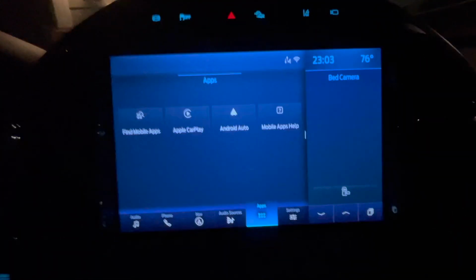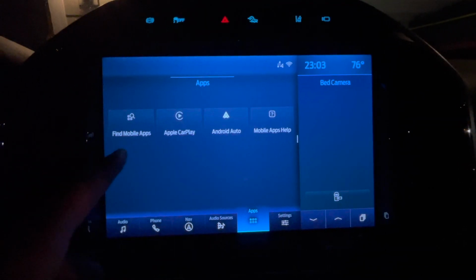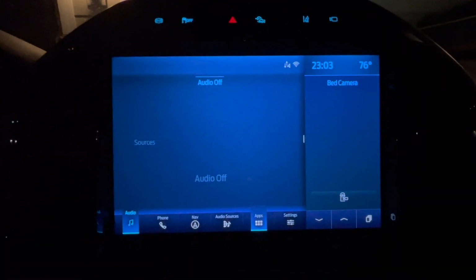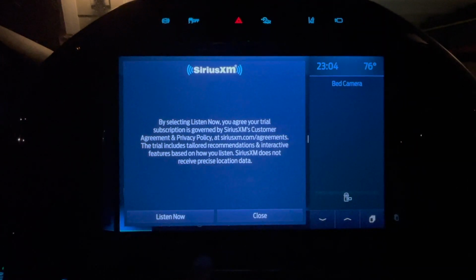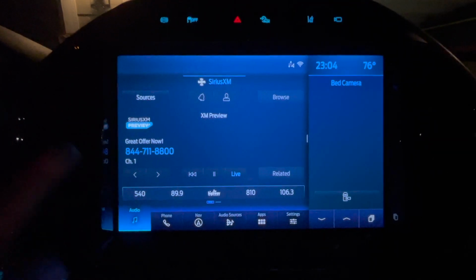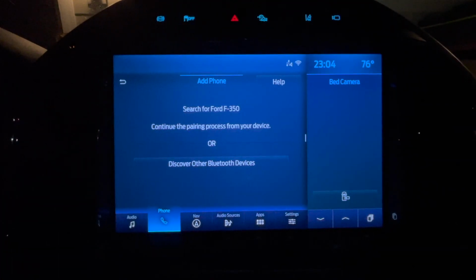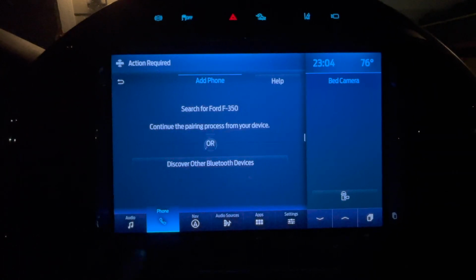This is one of the first screens that comes up when you turn your vehicle on. You've got the mobile applications, Apple CarPlay, Android Auto, and mobile apps, right? I can switch to audio here. We'll turn that down. Sorry about that. And it's just on satellite radio. And we can switch to the phone, and that's just the phone information. This is the screen on your device and select it once it is found. Okay, so this is the screen that you would use to set up a new phone.